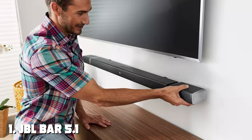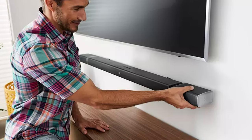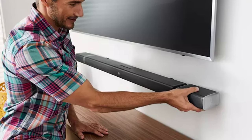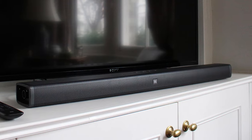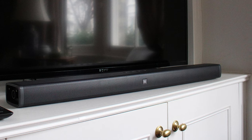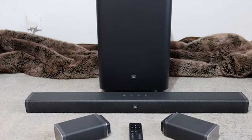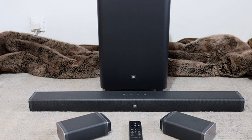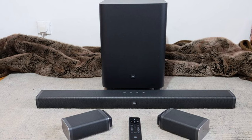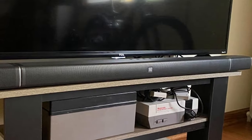First up, we have the JBL Bar 5.1 Channel 4K Ultra HD Soundbar, a true game changer in the world of home entertainment. This sleek and stylish soundbar is designed to elevate your audio experience to a whole new level. With this 5.1 channel surround sound system, you'll feel like you're right in the middle of the action, whether you're watching your favorite movies or playing video games. The soundbar features a powerful 10-inch wireless subwoofer that delivers deep, thunderous bass that you can literally feel. It's perfect for creating a cinematic experience in the comfort of your own home.